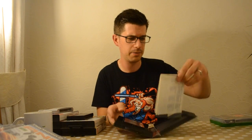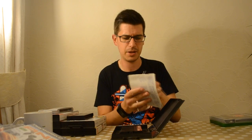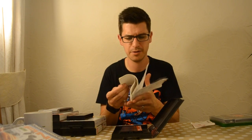Anyway, I open up the box, and what's inside but a manual for something else. Yeah, what manual is this? So I look through and I see, recognise him? Alex Kidd. So I've picked up the manual for Alex Kidd in this Transbot box.